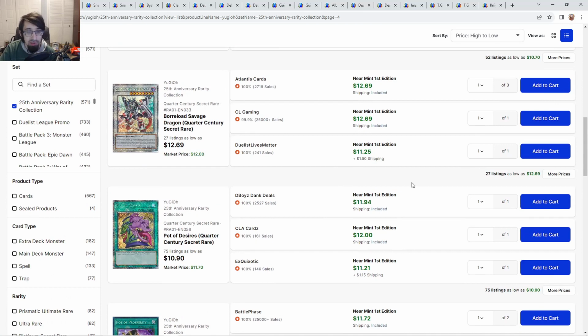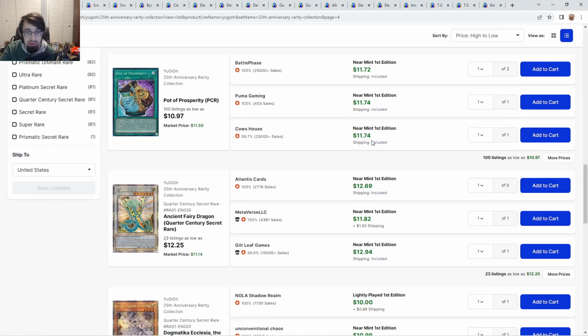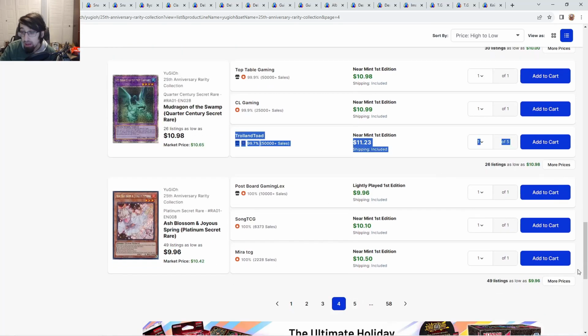Savage at 12, 13. That's actually quite cheap. I think that could go up a lot more. Desires at 11, 12 is quite good. I like this a lot. I think a lot of people want this because now that we have the other signers as quarter centuries or starlights, this is the best thing we have to match here. Then you got about 11 from Mudragon.